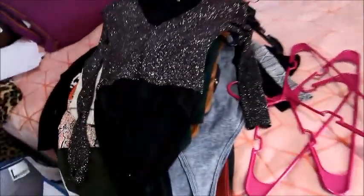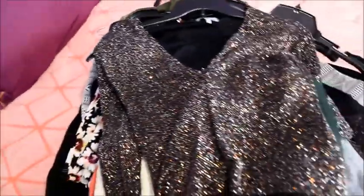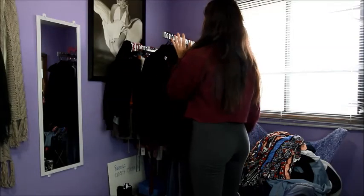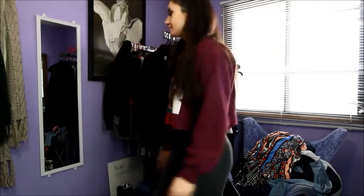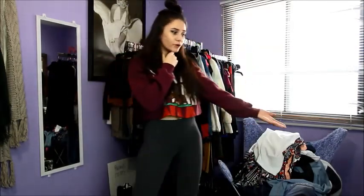And here is the pile that I don't want. So you guys will definitely see these on the Depop app if you want to purchase those. Here's your turn. This rack is all of that, sweaters and good stuff. And yeah, then this rack, let's just go through. Oh yeah, and I didn't even mention my drawers.